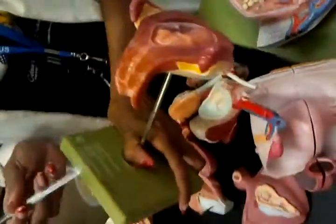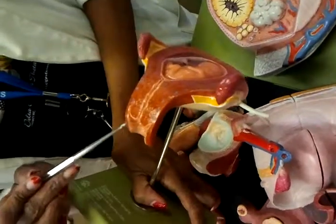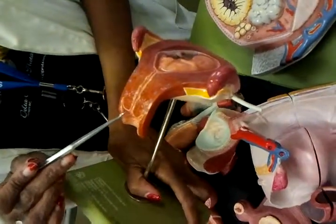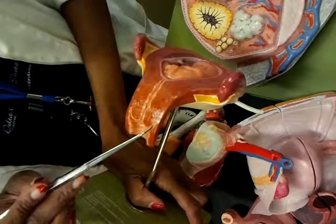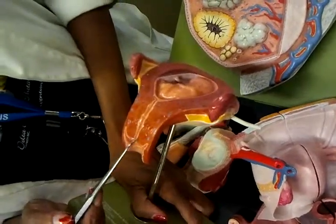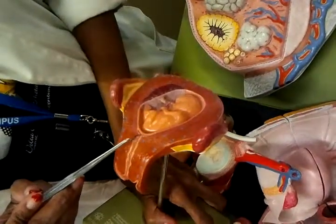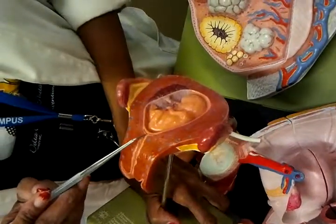All right, now we looked at the cervical canal. With the cervical canal, you have two structures. This is still vagina, ladies. Now you can see the cervix very nicely here. You see the anterior fornix, posterior fornix. Right here, you're going to have an external os. And up here, you can see the internal os right there.